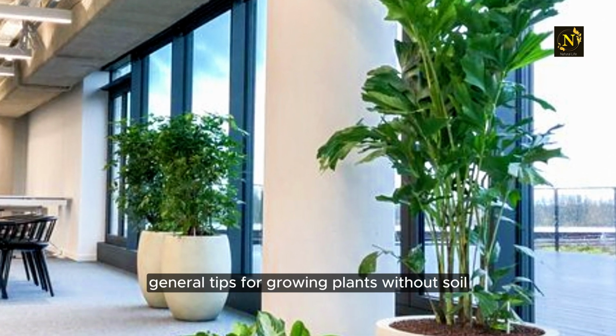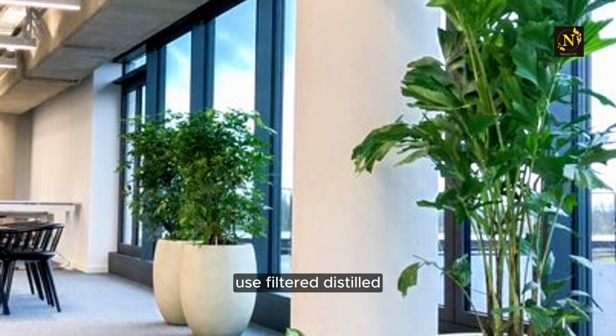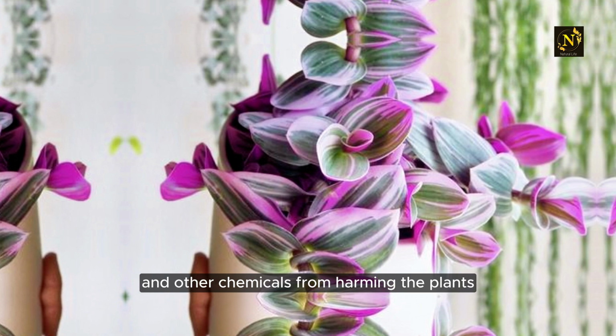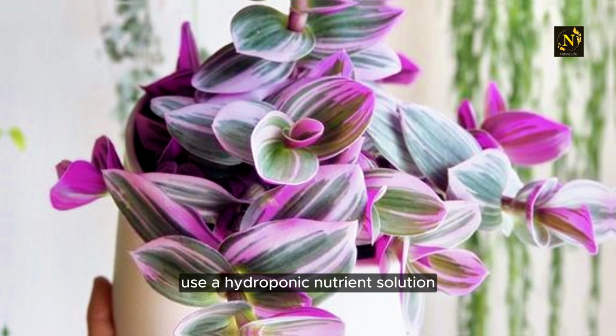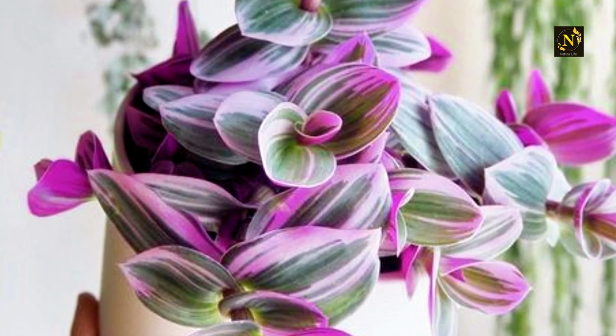General tips for growing plants without soil. 1. Water quality. Use filtered, distilled, or rainwater to prevent chlorine and other chemicals from harming the plants. 2. Nutrients. Hydroponic plants need nutrient-rich water. Use a hydroponic nutrient solution to ensure they get the necessary minerals.